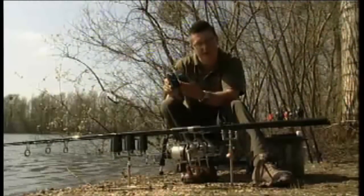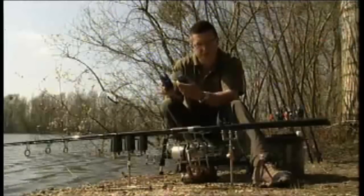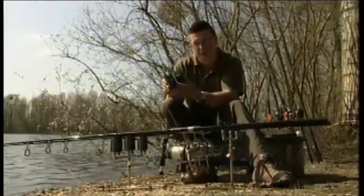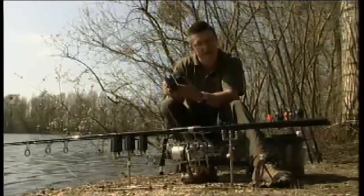Now, if you don't do the amount of varied fishing that I do and fish all those different situations, you don't need the one with all the whistles and bells on it, and there are other ones in the range that will suit any budget. So let's have a look at those now.